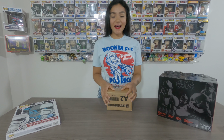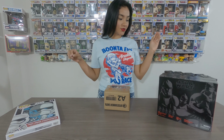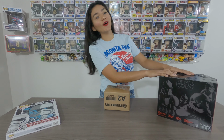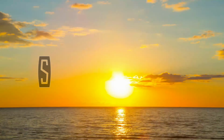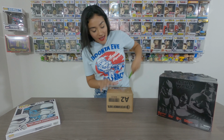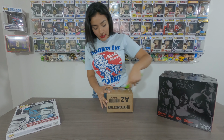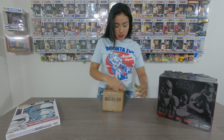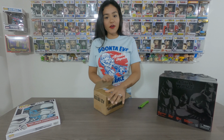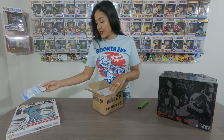Today we had new Funko and also some new stuff for my collection about Star Wars. So here we go, aquí vamos. I think this Funko is Ahsoka Tano, but I didn't see this, so here we go. I'm excited with this. This is my first Ahsoka Tano Funko. This is the receipt.